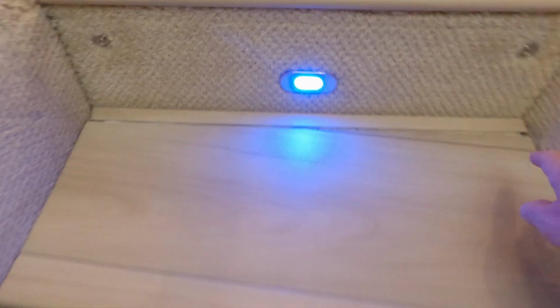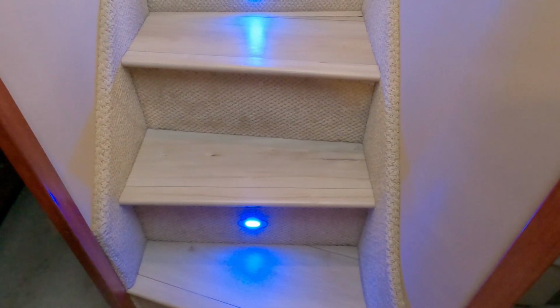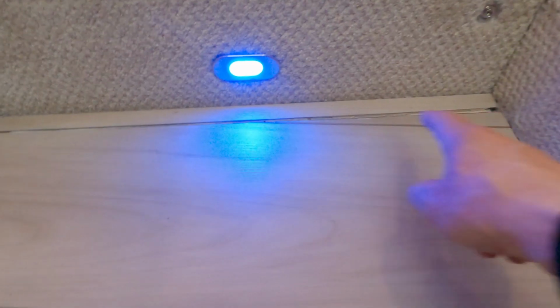We had to leave a little bit of a gap back here because this is where the hinge is, and these stairs lift up to access one of the heat pumps and to get to the back of the washer and dryer. But other than that little hinge strip, which you can barely see anyway, I think the stairs turned out great.